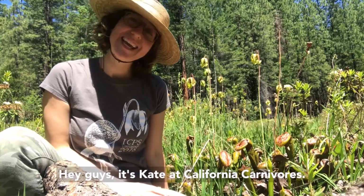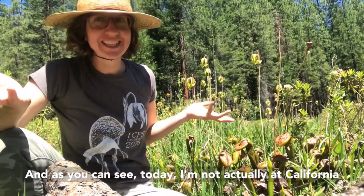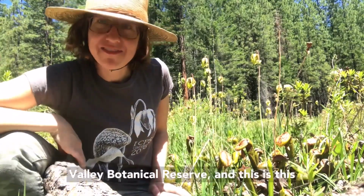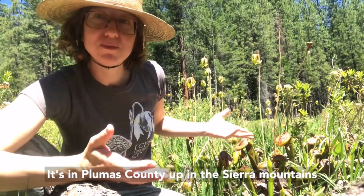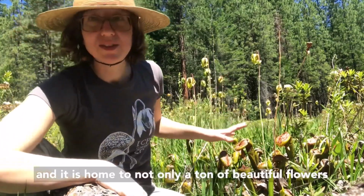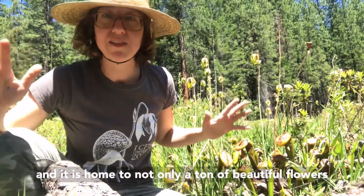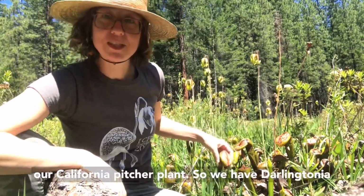Hey guys, it's Kate at California Carnivores. And as you can see, today I'm not actually at California Carnivores. I'm in a special place called Butterfly Valley Botanical Reserve. This is a beautiful, special place in Northern California, in Plumas County, up in the Sierra Mountains, and it is home to not only a ton of beautiful flowers that only grow in this kind of habitat, but also our California pitcher plant.